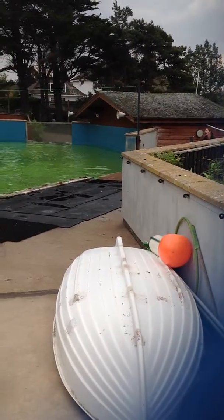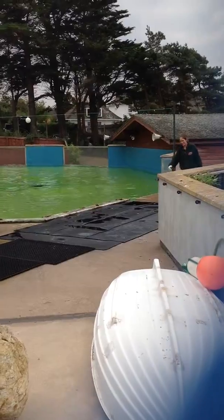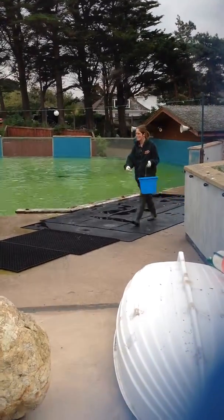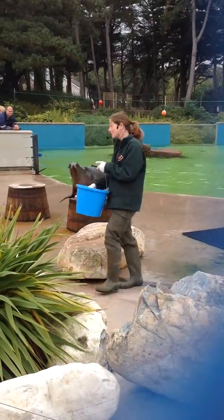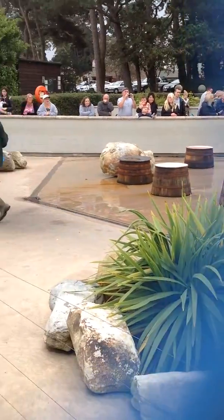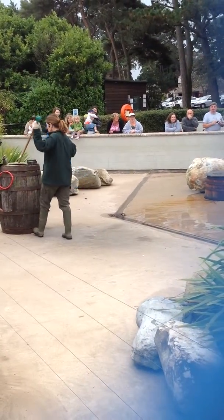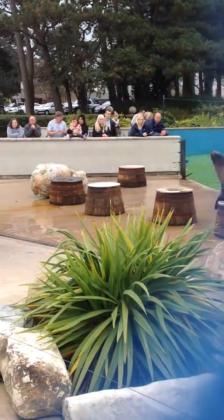Training of our Californian sea lions. Now here at the zoo we have 4 Californian sea lions. We have 1 male and 3 females. And the first one to come out and do some spectacular ball jumps there is a young female who's called Sofia. And Sofia was bred at Rotterdam zoo.